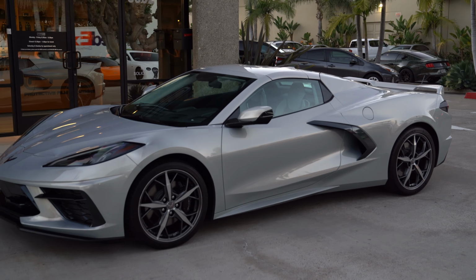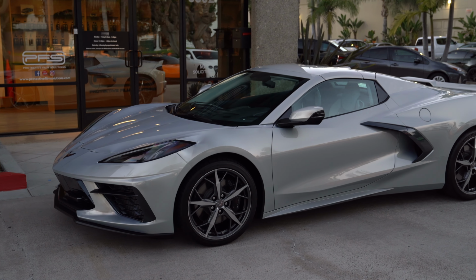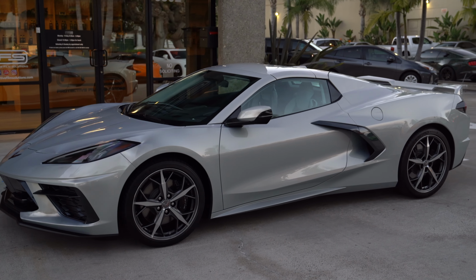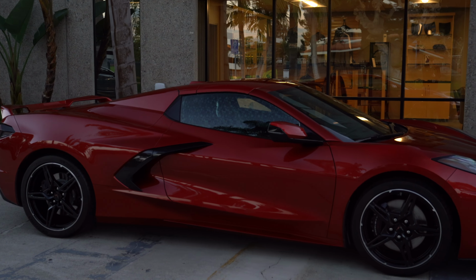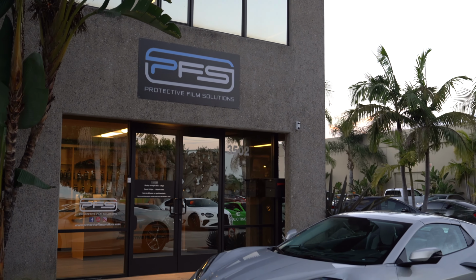We are going to be hosting a C8 drive eventually, where this car and the other two cars out here will be a part of. I haven't figured out a date just yet, but I definitely want to get it on the books soon. So those of you who have a C8, definitely reach out to us because we'll have something together soon.